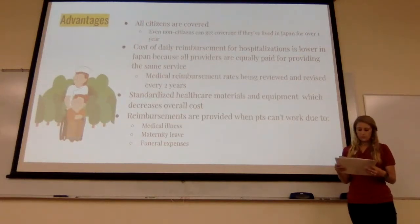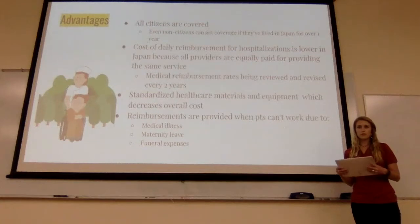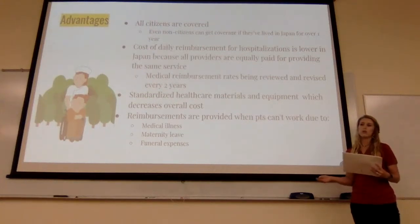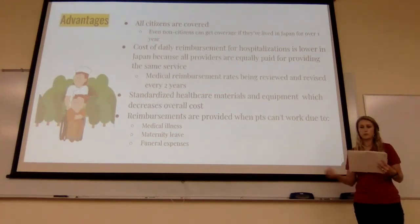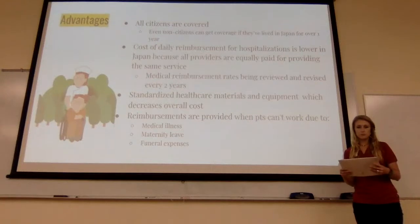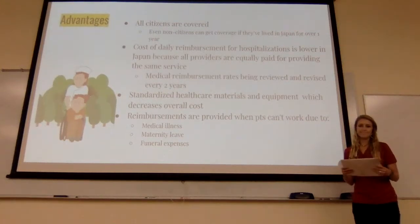Lastly, there are reimbursements provided when patients can't work. So even if you're not working, you still are getting money for that time that you're in leave. So if you just had a baby, or if someone in your family passed away and you have to take some time off from work, or if you have an illness or something that requires you to be off work, you're still getting money for that time.